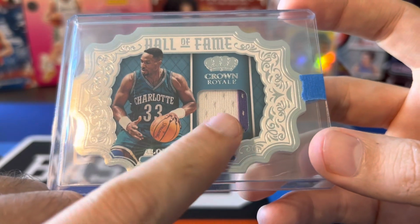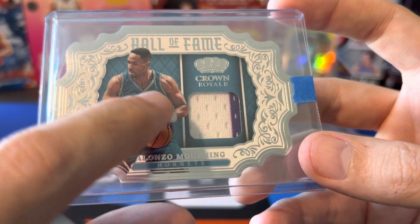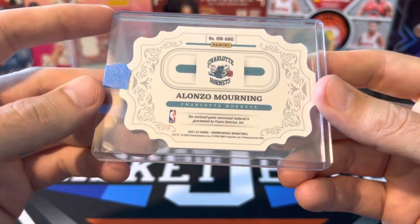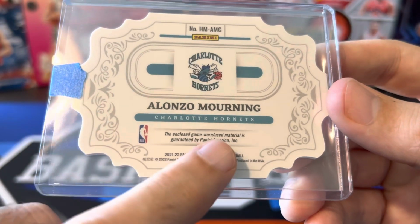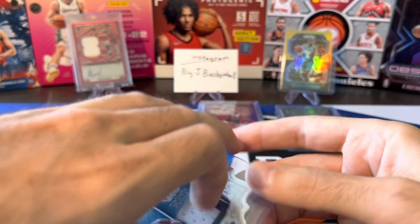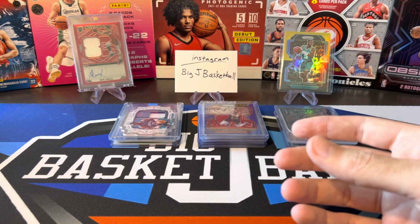I like too that a lot of these, even though it's a single color relic, with the pinstripes on Charlotte's uniforms, you can see a little bit of purple there. So that was pretty cool on the white jersey. And these are all game worn used material. So, nice new addition to the PC. Thanks a lot again for sending that my way.